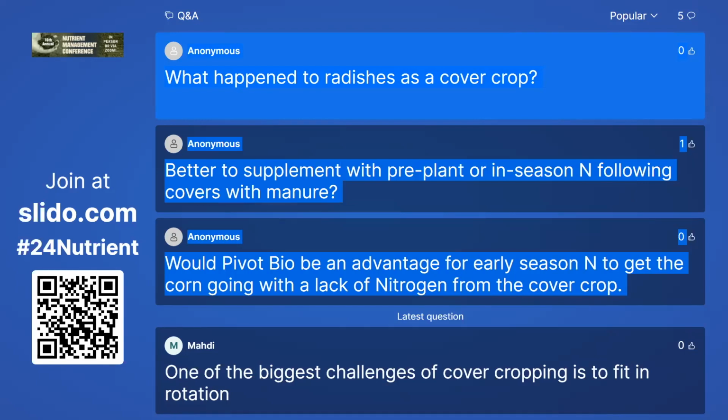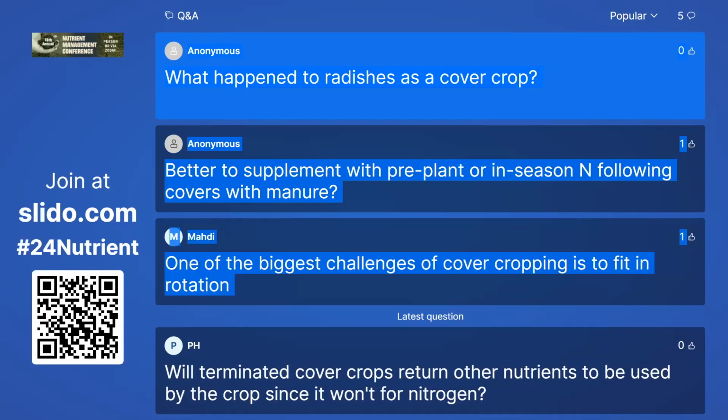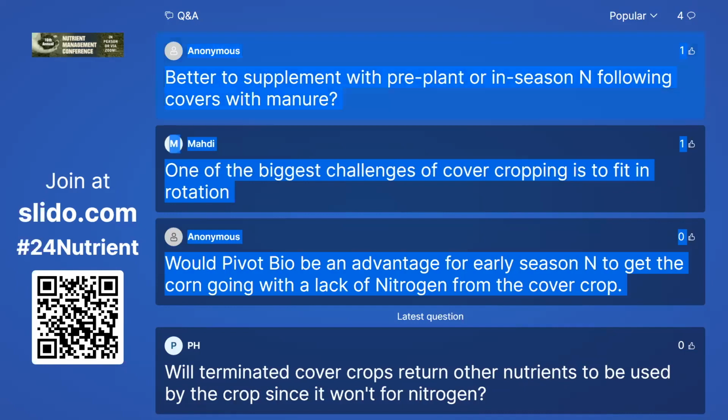We also weren't getting the nitrogen back, although it wasn't tying it up either. It was kind of a neutral effect. We did 9 site years with and without radish. Every curve was kind of right on top of each other. Wasn't tying it up, but wasn't supplying either. So I think they're fine for mixtures. If you're looking for something that radish can do, go for it. But I think there's other options if you're interested on the nitrogen side of things. Better to supplement with pre-plant or in-season N following covers with manure.